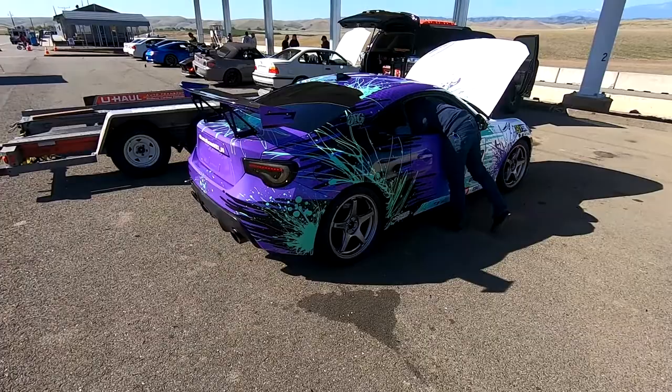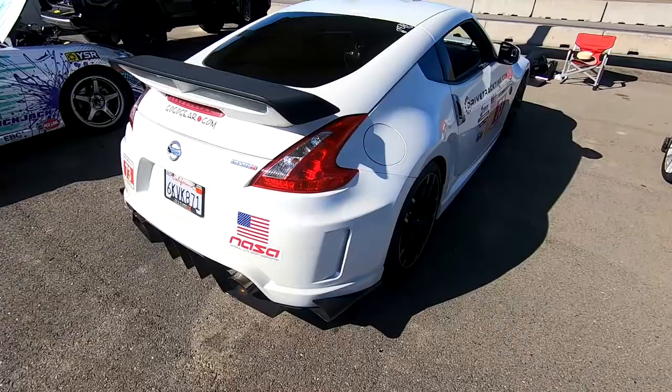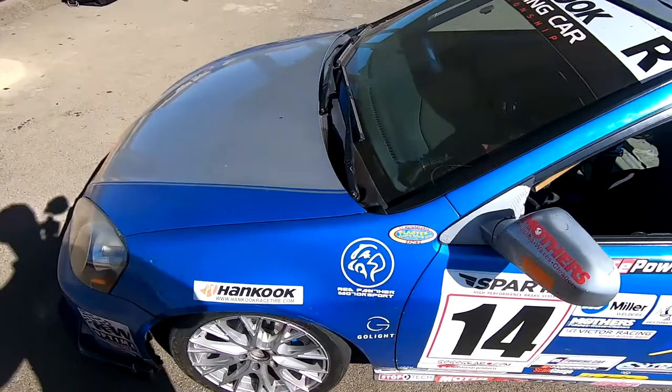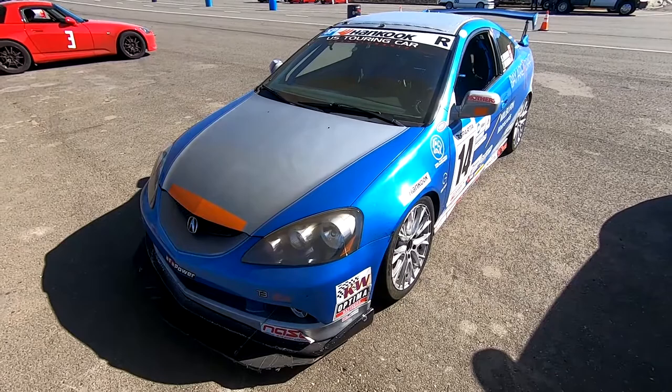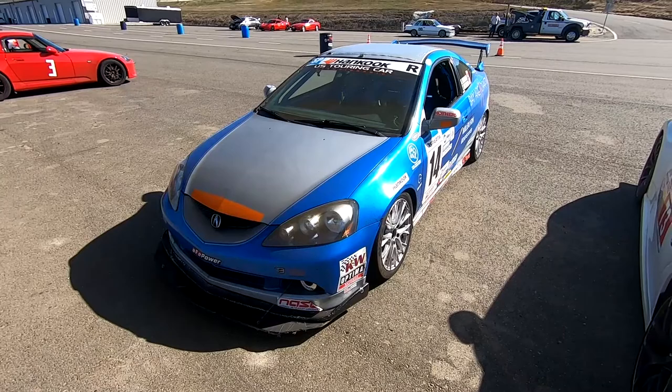I also brought the Z today, freshly washed, and the RSX. So we're gonna be testing out the RSX and making sure that everything for this will be going super smoothly. I mean, we swapped out the brakes and everything that had the issues last time we took it out. I didn't get any footage last time of that, but this time I'm definitely going to get some footage to show you guys this car and what it's capable of. That'll be later on today.